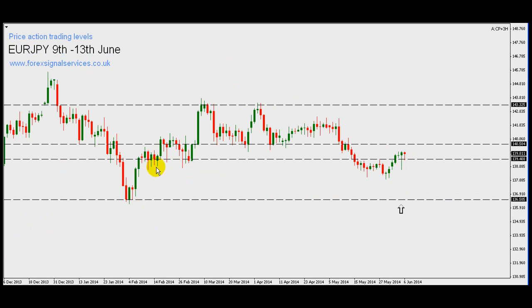EURJPY here, you can see what's happening here with the price action. We've had previous support here all the way along here. We had the break under here. Now the price is trailing back up to the 140.50 level just here, where we could see a bounce back down to continue this downtrend. This is just a retracement. But you've got to look carefully at the levels here. 139.40 is also showing a level just here.